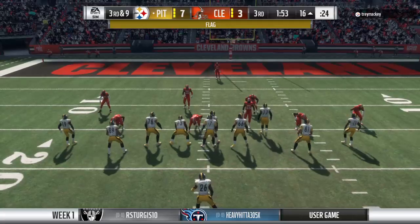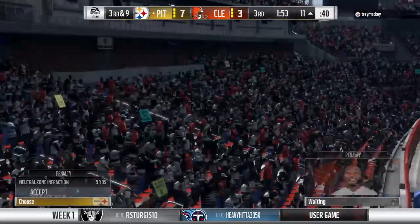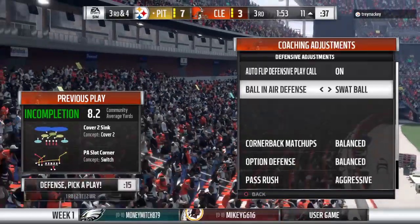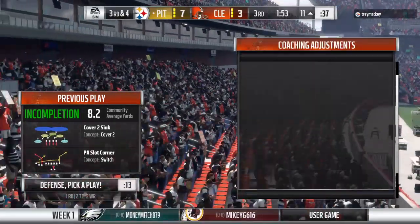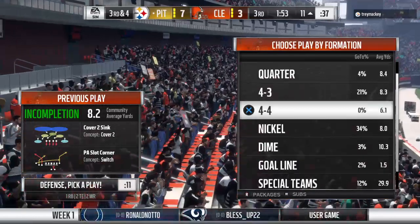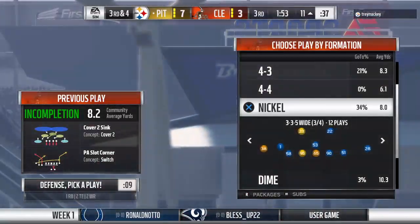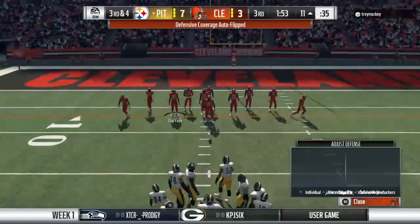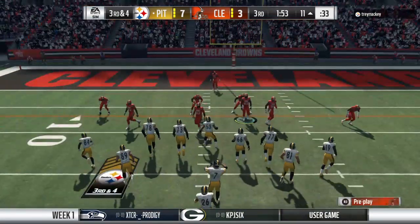Made it very difficult. Now contact up front as penalty markers come in. Who is this against? And on 3rd down, a nickel formation here defensively.